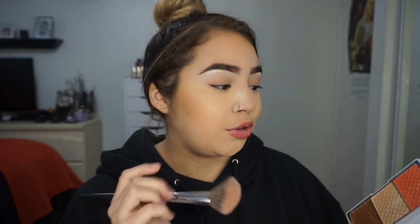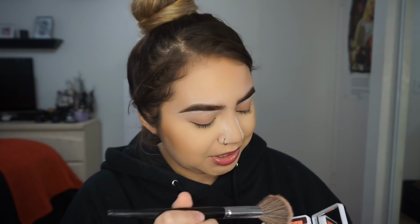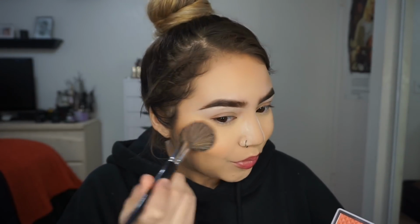But I am going to go ahead and use the blush and the highlight because those look right up my alley. I love very sheeny, luminous blushes. So I'm really excited to try this. It looks like it's going to be pretty pigmented, so I'm just going to kind of tap off the excess. This retails for $34. So let's see.